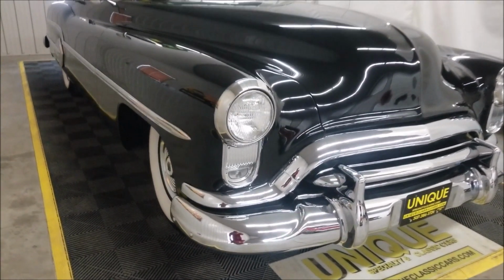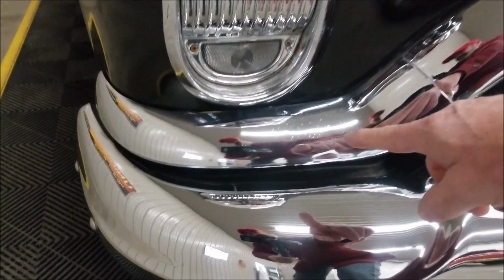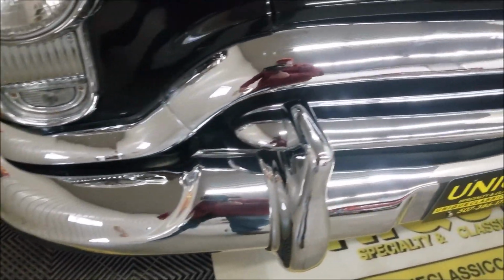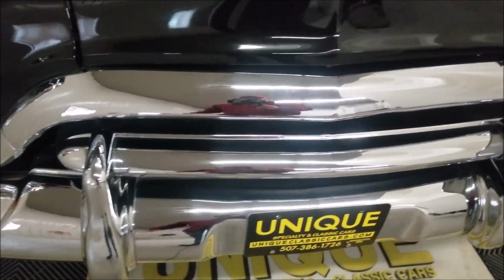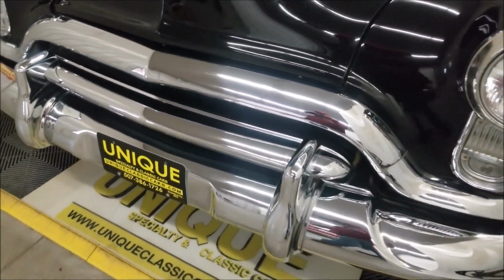Bright work and chrome on this. You'll see a few spots where there's some real light pitting. I don't know if I can pick it up in the video, but other than that, you take a look up and down the chrome in this vehicle. You can see it's got a nice shine to it.